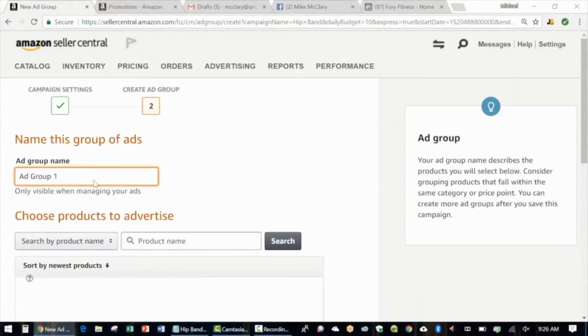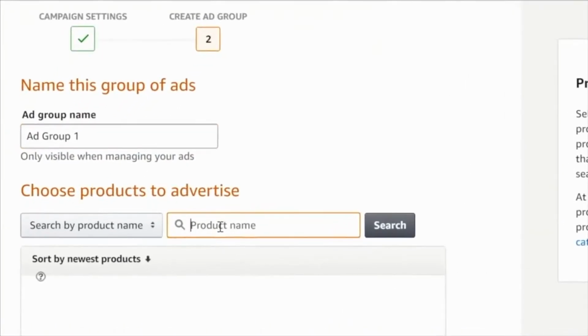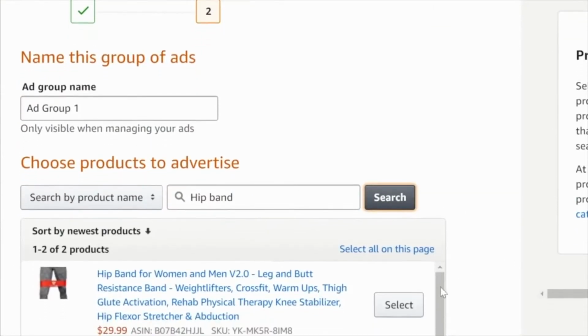Now we need to give our ad group a name, but I just leave it as the default, ad group number 1. And we also have to choose the products that we will be advertising. So this is our hip band, and we do a search, and there's our product showing up right now. We'll select that.